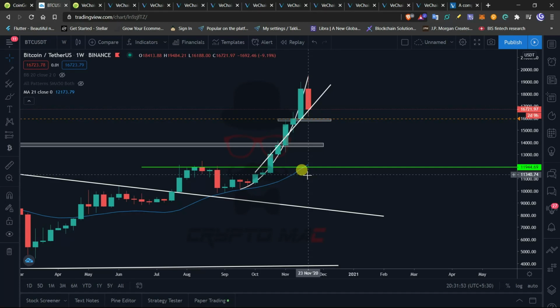But if you see in this scenario, it is not likely to happen below $12,100, because this 21-week moving average will be acting as a huge support. So in this case, there are two scenarios. One, it can directly come up to this particular 21-week moving average and then bounce from there. Or, if this holds strong, it will be staying around this and the price will move sideways, and at that time this 21-week moving average can reach up to here.